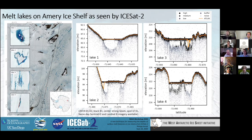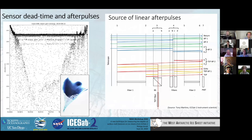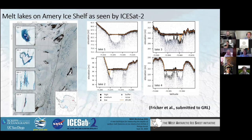And therefore, if we want to detect the depth of these melt ponds, we really have to look at the photon cloud data. This little red circle just shows a double reflection here. I just want to quickly say that that is related to the instrument. For example, here on the left is an example from Greenland of a very deep melt pond. You actually see three after-pulses or lines after the initial return. That's just due to the particularities of the instrument, and those should be ignored. So back to our melt ponds.